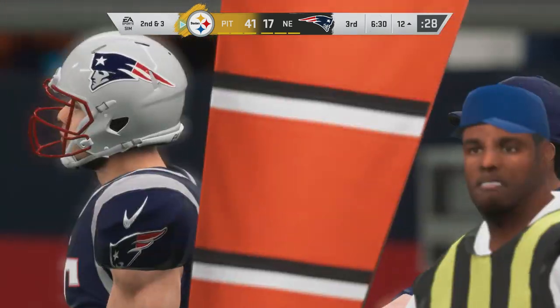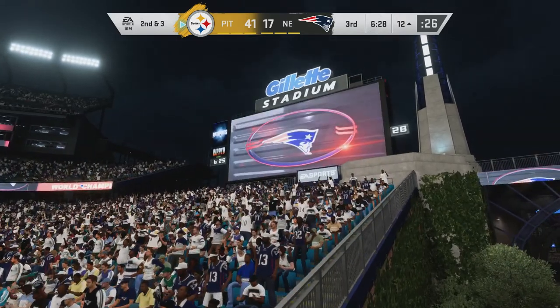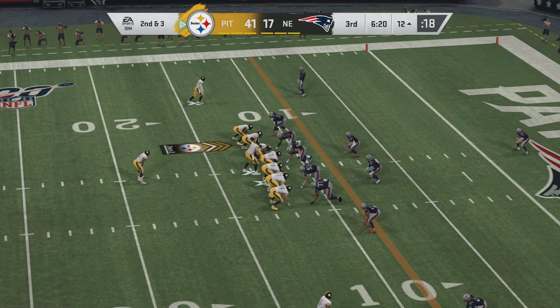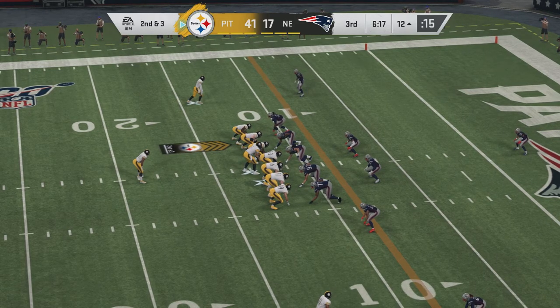Everyone's got to be able to catch the football. Doesn't matter what position you play, but if you're on offense, be aware, a ball may come your way. Able to get 7 on that first down pass play. Second and 3.